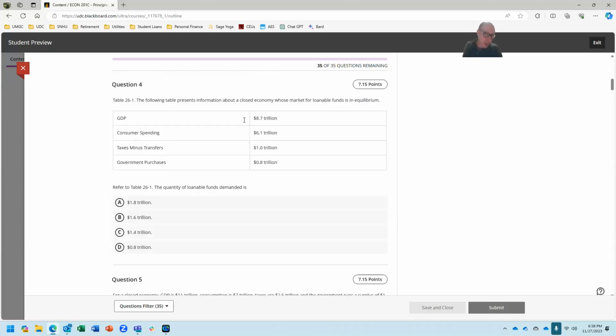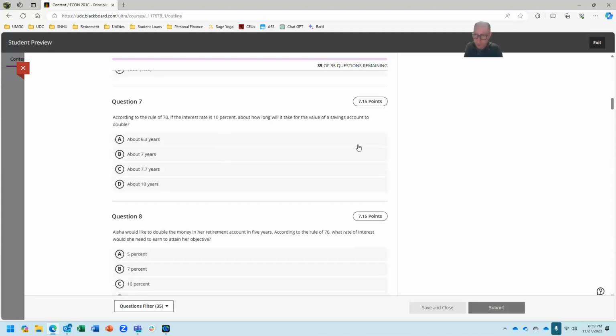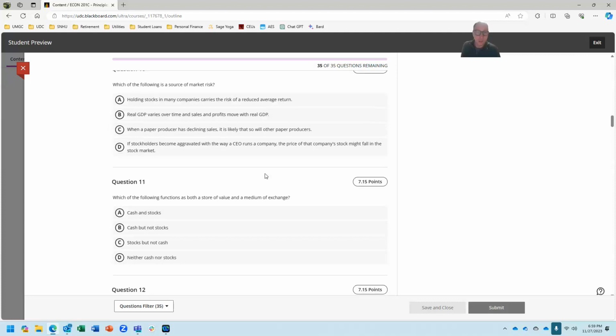Mobile funds. Chapter 13. Question 5. We see savings. Chapter 13. Question 6. We see present value to time value money question. This is probably chapter 14. Right? Savings, 14. Stocks, 14. The point is, the questions go in order of the chapters. You start with 13, you go to 23.